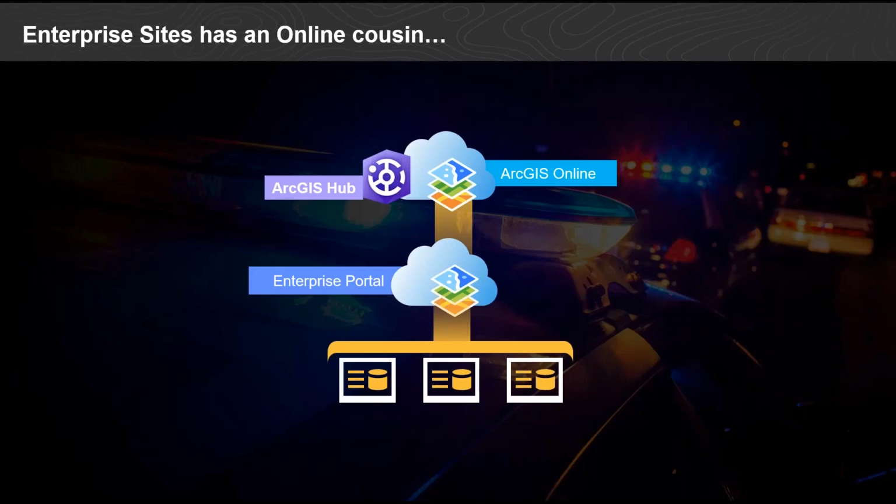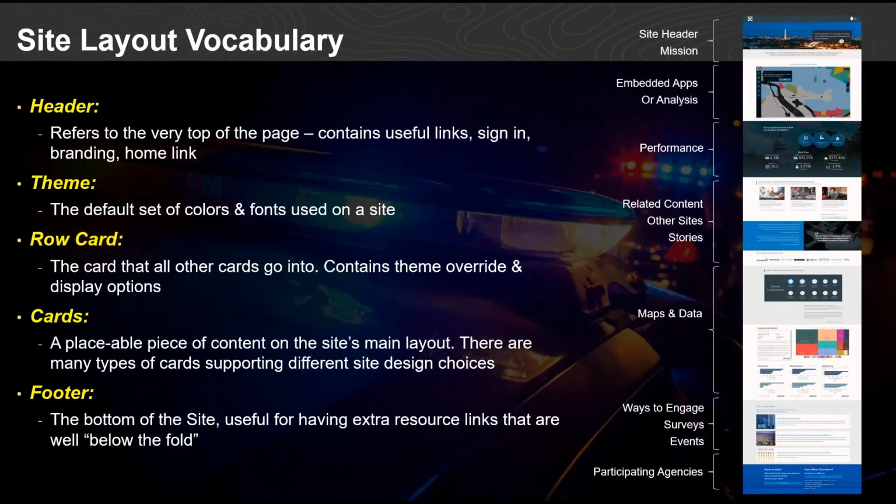When it comes to building an ArcGIS Enterprise site, there's some key terminology to understand as you're going into building one. What you see on the right-hand side is a layout of the common parts of a particular enterprise site. So you'll have things like at the top, a header that's going to have your branding and key links to help you navigate through that site. A theme is something that you apply to a site that's going to be the fonts and the colors so that from page to page, there's a common look and feel in your site.